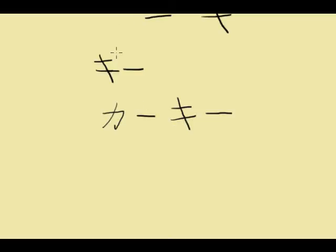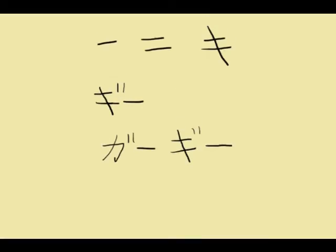And just get some voicing. This can be voiced, so if ki becomes gi, these aren't real words, but ga gi. Gi, ga gi. There's your pronunciation. These are not real words as far as I know. So we'll pause there and go on to the next character.